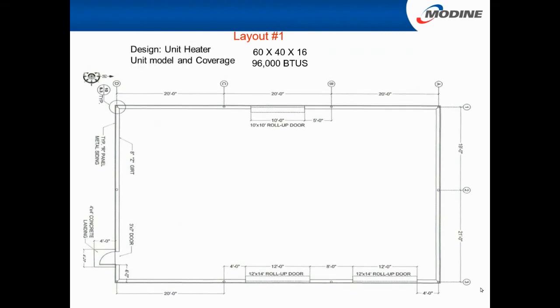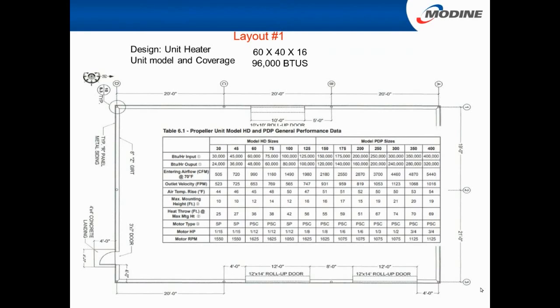So, if we're going to do a unit heater, again, we have to worry about what model we're going to choose so we can throw that heat and get that heat where it's supposed to be. Again, we need 96,000, so we're going to be somewhere between the 100 and the 125. The 100's a little short, but the 125 is probably a good choice. If we look at it, it's going to throw 60 feet. So we're going to be able to cover this area.